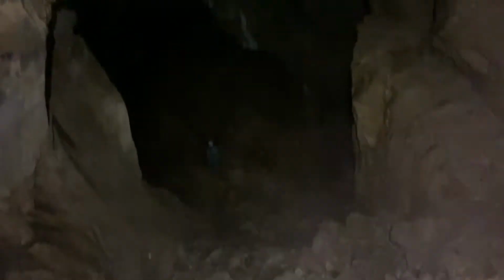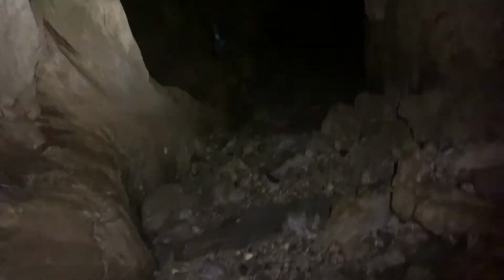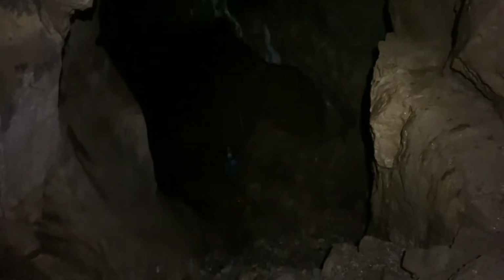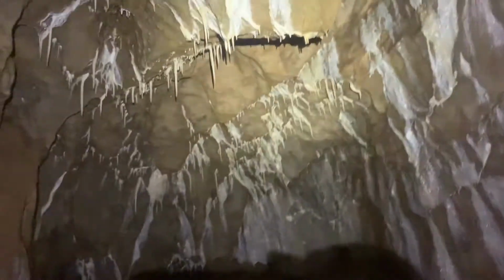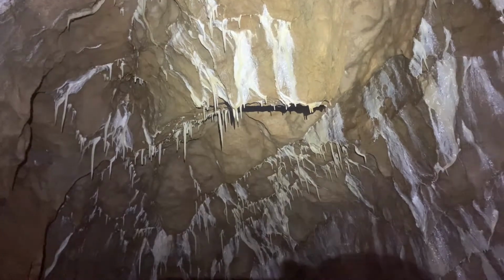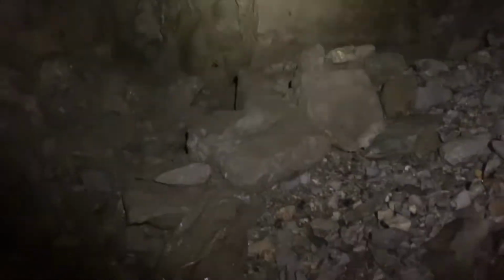Quite a big chamber. The route on is down near where Alan is, through the floor again. You can just about see him down there. And the roof's full of pretties, full of stalagmites. You don't get to see many of them down there in Derbyshire caves, but this is one that's got some in it.